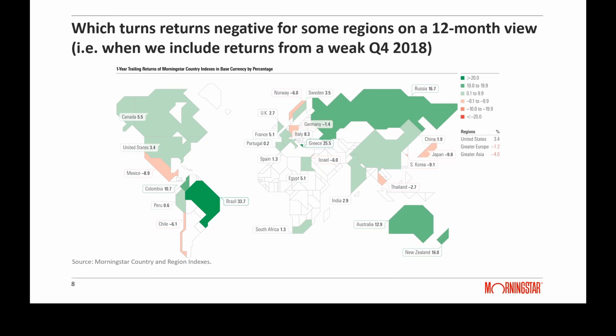So as you might recall, Q4 last year was a really volatile period, significant weakness in share markets of between 10 and 15%, depending on which major share market you're looking at. And then, as we've said, 2019 has been very strong. So when you add those two things together, you get what you see on the screen there. So there is a bit of green there, potentially in some of those emerging markets. Australia stands out. A 13% return for that 12-month period is really quite strong. But more broadly, some of those returns are much more muted. So the US is sort of 3.4%.